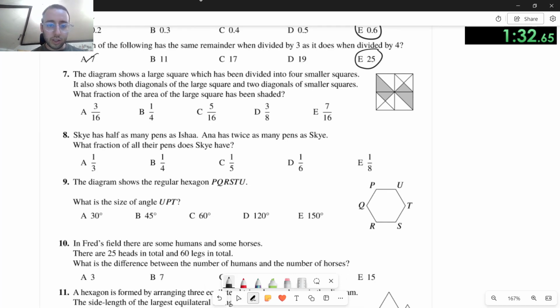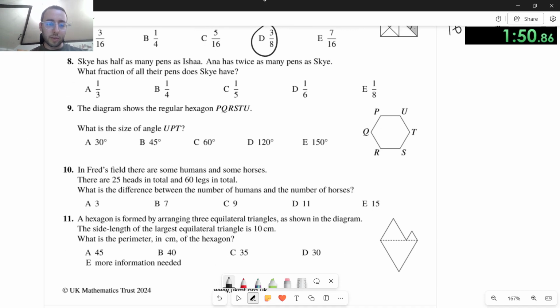Yeah, it's nice. The diagram shows a large square divided into 4 smaller squares, with diagonals. What fraction of the area of the large square is being shaded? Okay, 1, 2, 3, 4, 5, 6. 6 out of 4 times 4, 16, which is 3 out of 8. We're speeding, and to be fair, it's because it is easy. Or, not true, but I'm a math teacher.